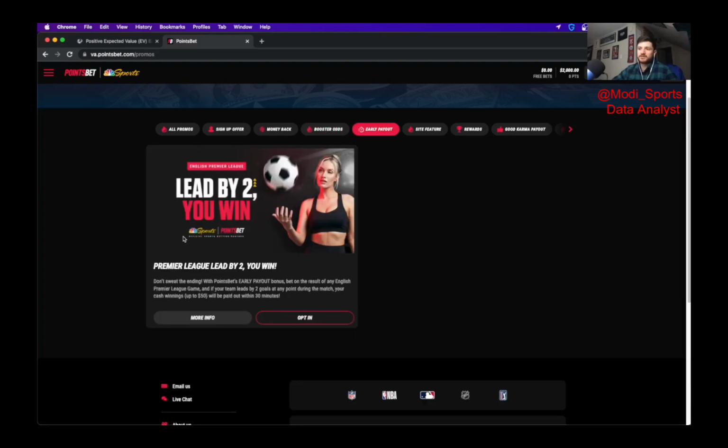This early payout is cool. Basically, how it works is it's specific to the Premier League. But if you bet, so like today, Chelsea played Everton. I bet on Chelsea to win. If at any point they lead by 2 goals, then I get my cash winnings within 30 minutes of that. So they could still lose the game and I would still get my winnings, which is cool.